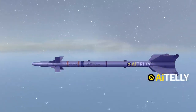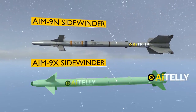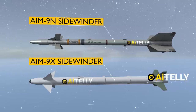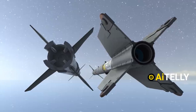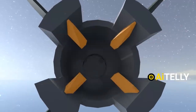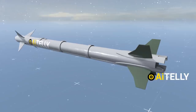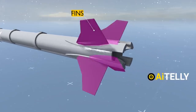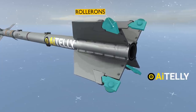As stated, this heat-seeking missile is being upgraded to the AIM-9X for decades to come. As you can see, it looks a bit smaller compared to the older AIM-9 versions. When placed side by side, you can see that the back of the AIM-9X has a thrust vectoring system, while the older version has a fixed nozzle. The AIM-9X missile has fins that can pivot independently, whereas the older version has rollerons to maintain stability.